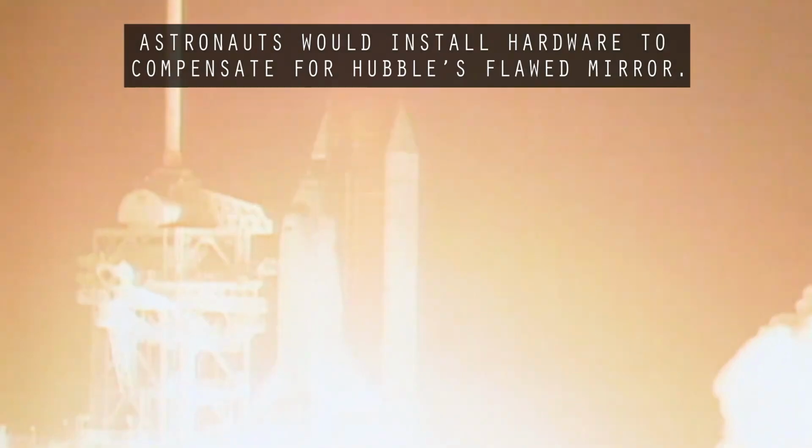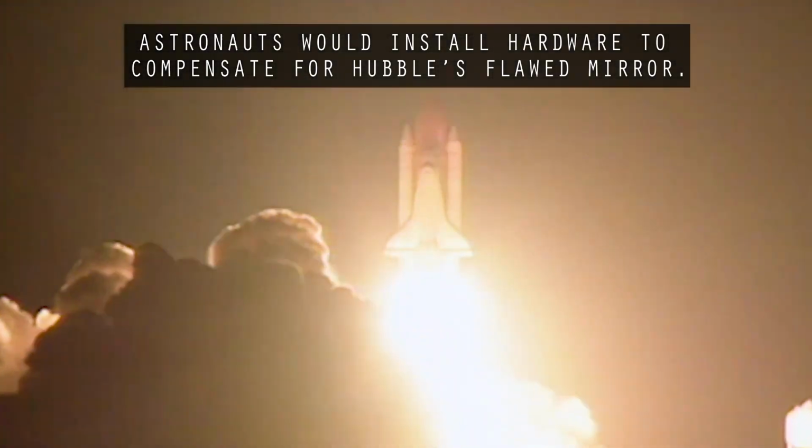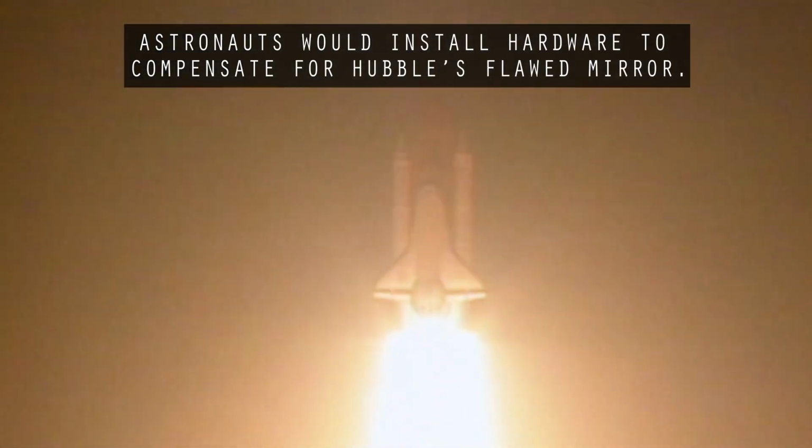And we have liftoff. Liftoff of the Space Shuttle Endeavour on an ambitious mission to service the Hubble Space Telescope.